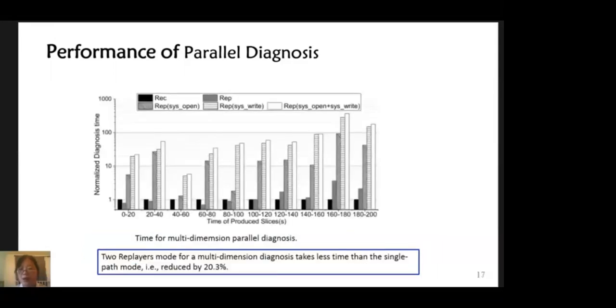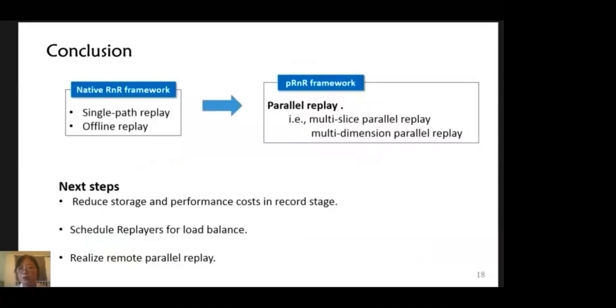Next, we apply multi-dimensional diagnosis to the same system, from the same flash but performing diagnosis on different aspects. As we can see, the two replayers performing multi-dimensional diagnosis take less time than the single replayer framework. In conclusion, this simple operating and parallel replay framework is compared with the native framework.